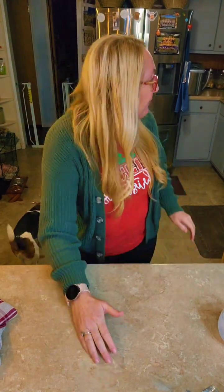Yes, if you like leftovers, go ahead and bump your serving sizes up. Totally great for leftovers.